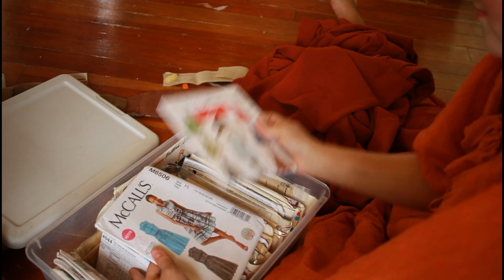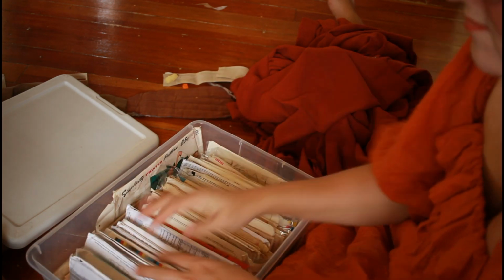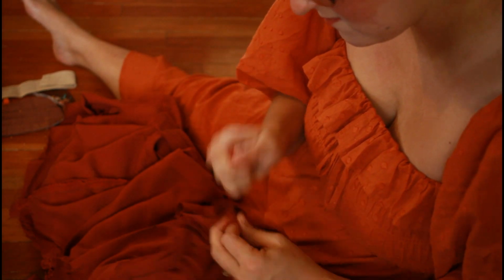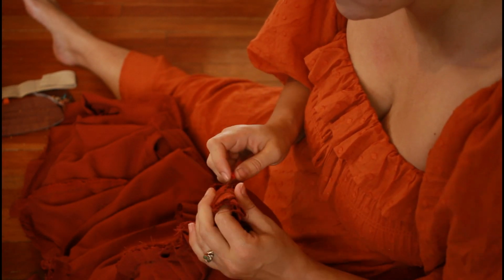Here you can see I'm looking through all of my patterns to see if I had a dress that was similar to what I wanted. I really just needed a bodice pattern. A skirt is super easy. I knew what I was going to do with the skirt.